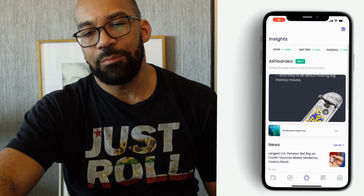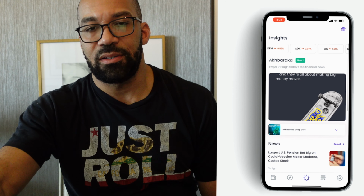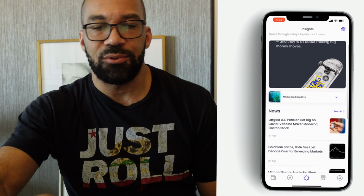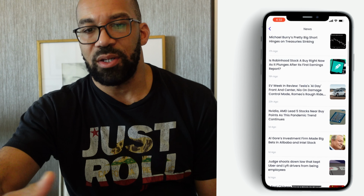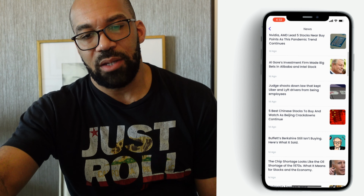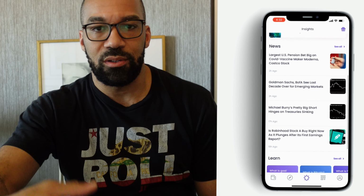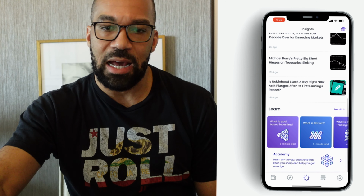When you get into the app, the first thing you're taken to is the dashboard. On the dashboard, you get insights, a stock ticker, and some of the market news and news related to some of the hotter companies that are making moves in the market. As you scroll down toward the bottom of the dashboard, you see some of the educational content that they have, which is free, in the academy.